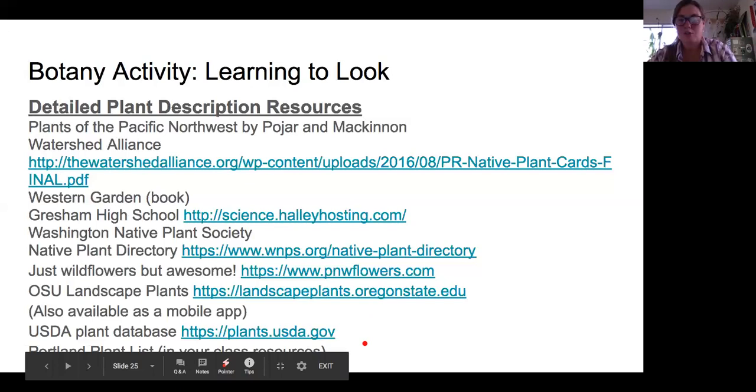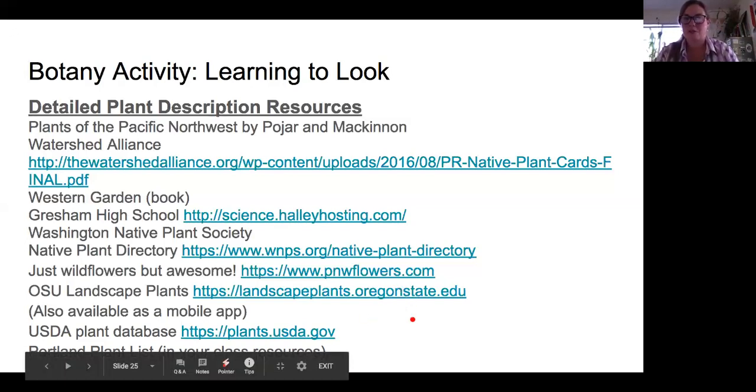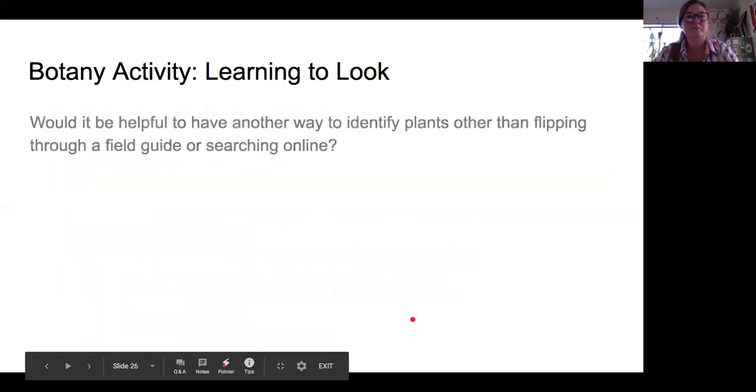But if you just Google Portland plant list, that is probably one of the best resources in our area. It organizes plants by ecosystem. So if you have a dry slope, what plants grow there, what plants should be there. If you have a wet meadow, I mean, it just gives you all of the different places and has lots of different ways for you to access the information.